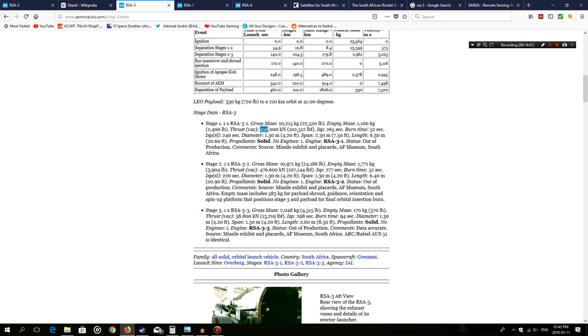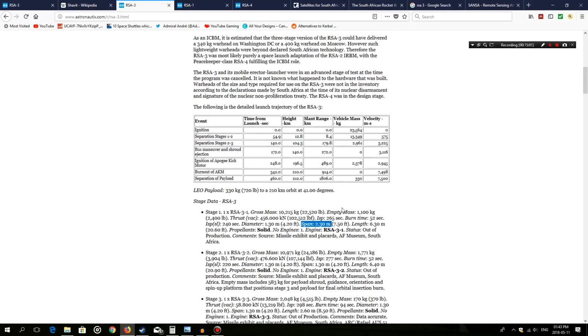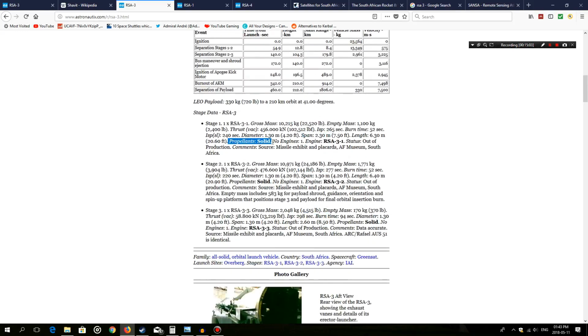The first stage, empty mass, and so on. Thrust was 456 kilonewtons. ISP I won't worry about because we can't change that. Burn time was 52 seconds. Diameter was 1.3 again, and the length was 6.3. So roughly we'll stay in line with that. The span, I assume, includes the fins. Propellant solid, of course. Engine was RSA-3-1 and so on.